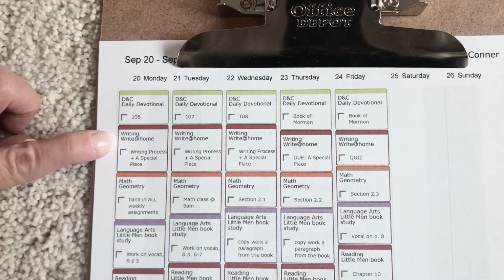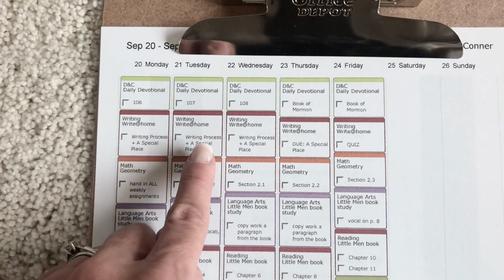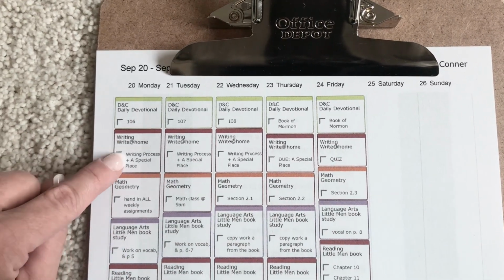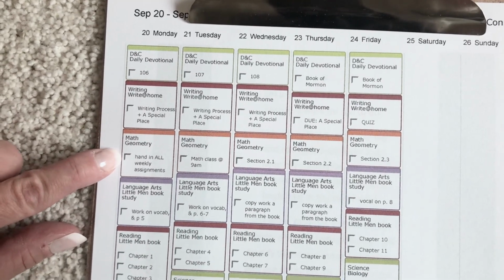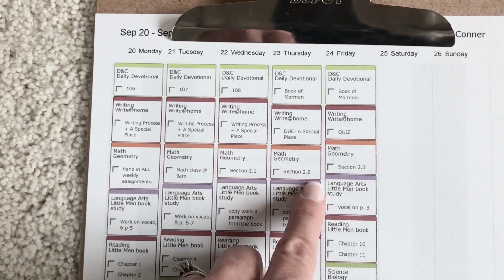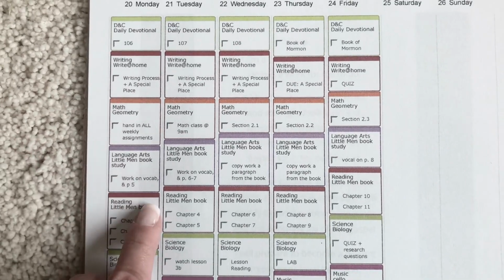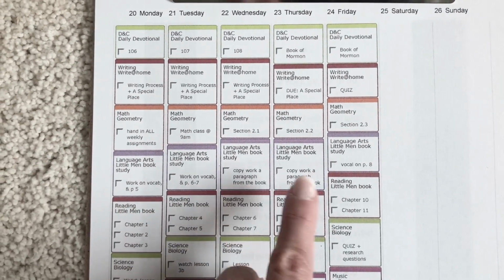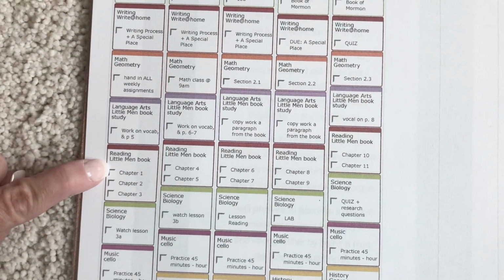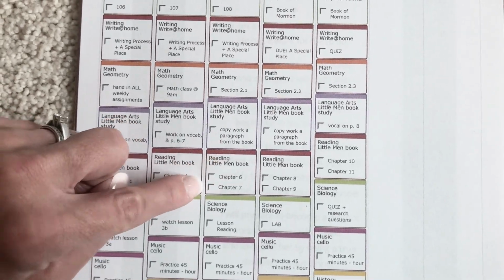He jumps into his writing with Write at Home, and with that, I put the specific syllabus assignments on every single day, so he knows exactly what to do. Math, same thing. This is with Mr. D Math. He needs a specific assignment that day, so he knows what to do. Language arts, same thing. I plugged this in on my own, and the Reading Little Men book, I gave them their daily reading assignments.